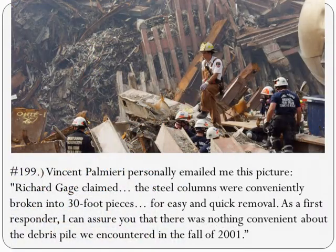Richard talks about the convenient sizes of the broken column pieces, which, by the way, were similar to the size of the original pieces prior to assembly. But has he ever talked to a first responder who said there was anything convenient about the removal of the World Trade Center rubble? I have, and 9/11 hero and firefighter Vincent Palmieri emailed me this picture and personally told me that, quote, "Richard Gage has claimed in his presentations that the steel columns were conveniently broken into 30-foot pieces by the thermitic destruction for easy and quick removal. As a first responder, I can assure you that there was nothing convenient about the debris pile we encountered in the fall of 2001. Such a claim is absolutely inaccurate."